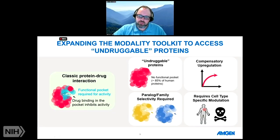Or think of a context where you need to be very selective in targeting very similar proteins, maybe they're paralogs or proteins in the same family, but it's really hard to get that paralog selectivity just through binding of one small molecule because the binding pockets are very similar. Now, if you link this so that you require an effector molecule to come in, you can achieve some of this selectivity on the back end, if you will, in how that effector interacts with the target differently between these 2 paralogs.